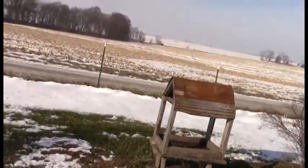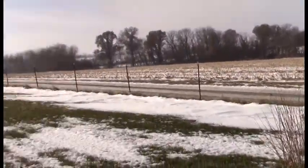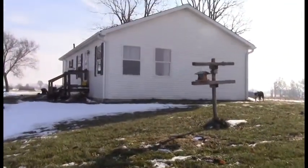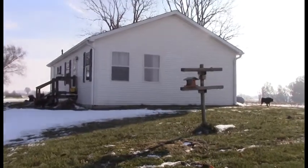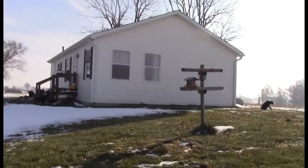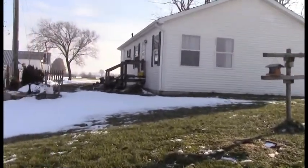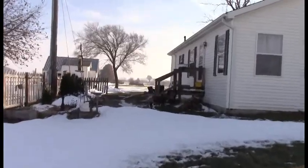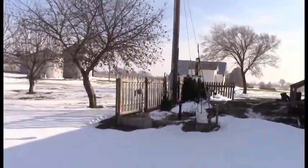And then I sit right there on the other side of that window, the right-hand window, and look out, and I can see that bird feeder and the tabletop one. And then out this front window, I can see this one.